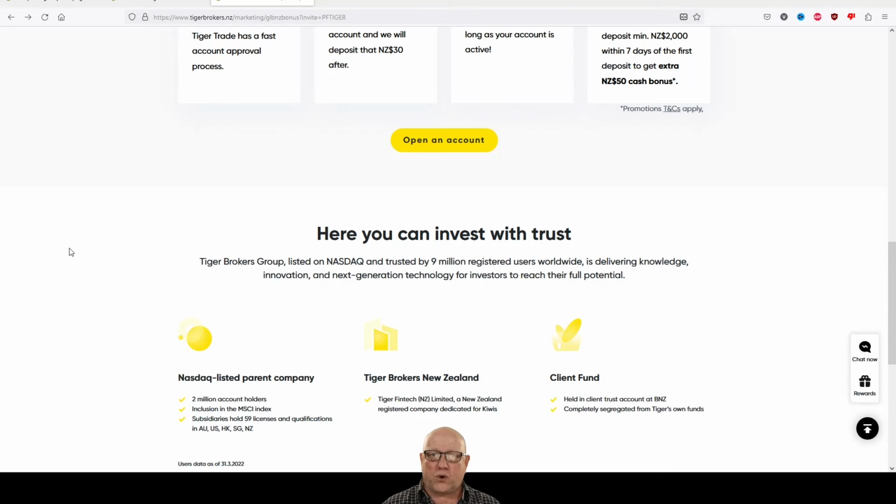Tiger Brokers has a NASDAQ listed parent company. They're based in Singapore. New Zealand have an operation up in Auckland. They have over 2 million account holders. We're going to be one of them. And let's find out how to do it right now.